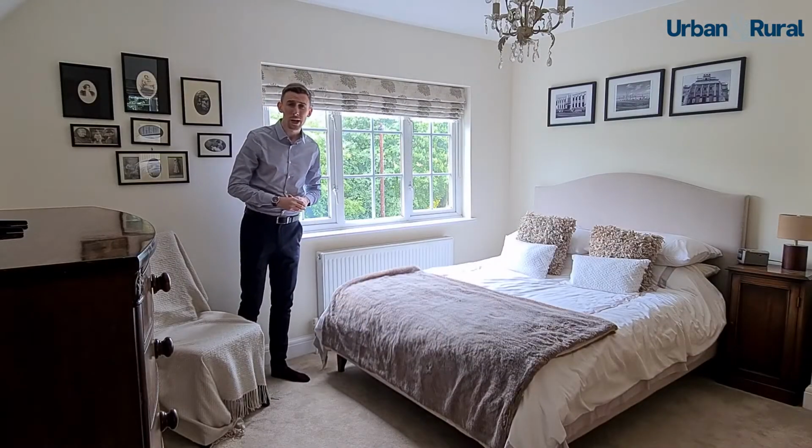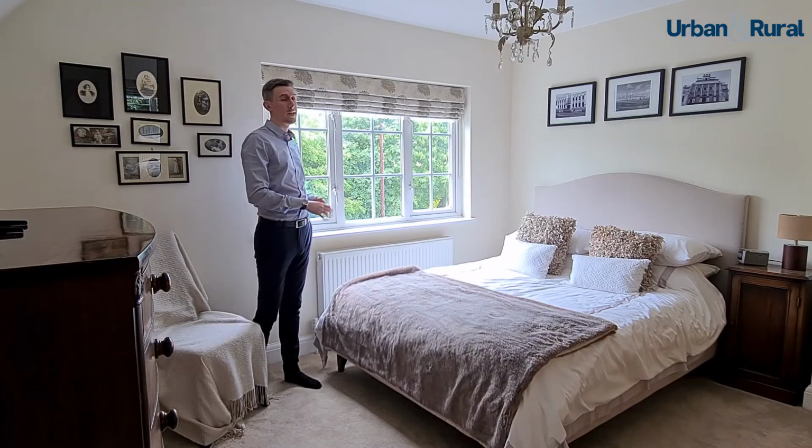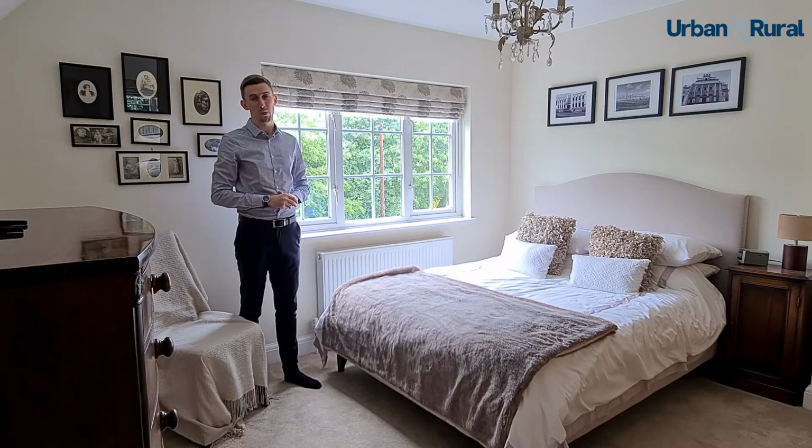Upstairs we have three really good sized bedrooms, all double. Take your pick whether you'd rather be at the front of the property or at the rear overlooking this lovely bridal garden.